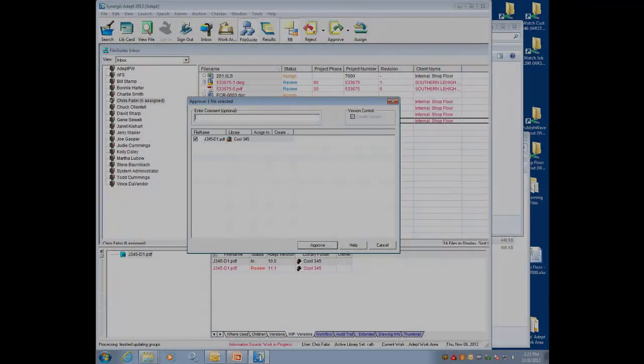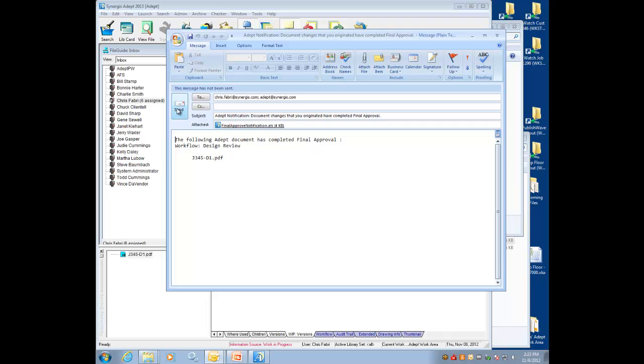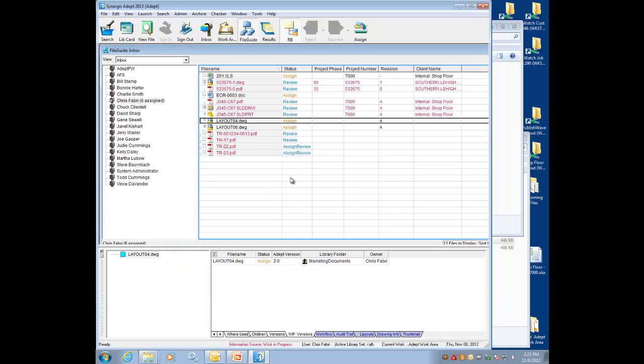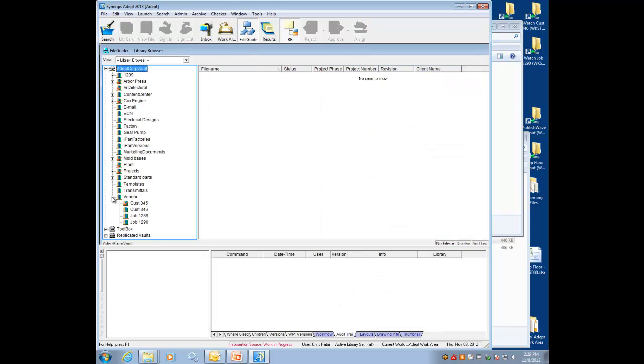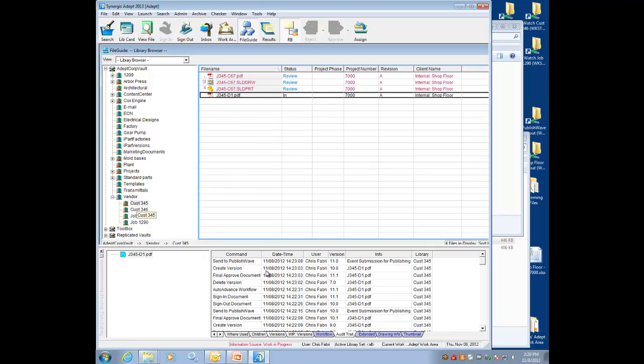On final approval, PublishWave publishes the document to the proper FTP folder, and the email is sent to the customer or vendor to notify them that the documents are ready for pickup. All of this is tracked in Adept's audit trail, so we can see when the file was approved, when it was emailed, and when it was submitted to PublishWave. If need be, the customer may redline the document, send it back, and the process may start all over again.